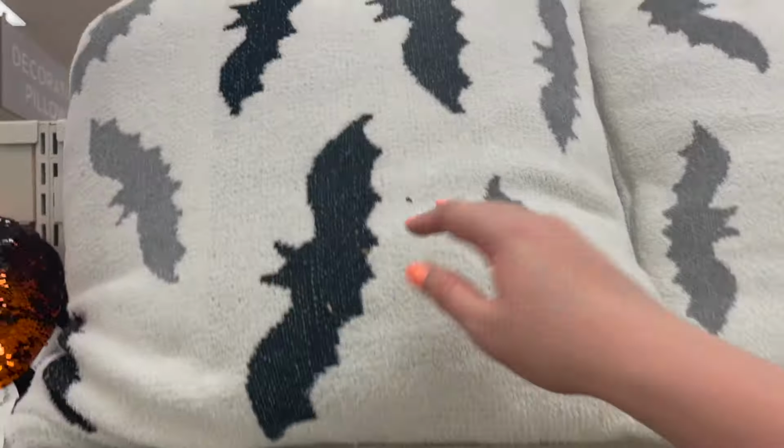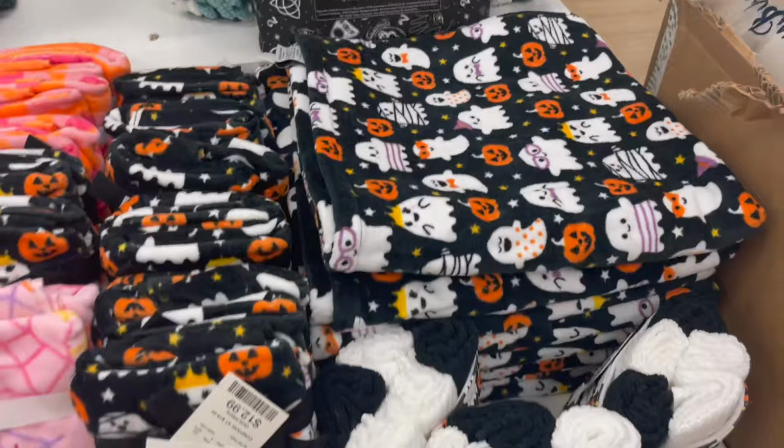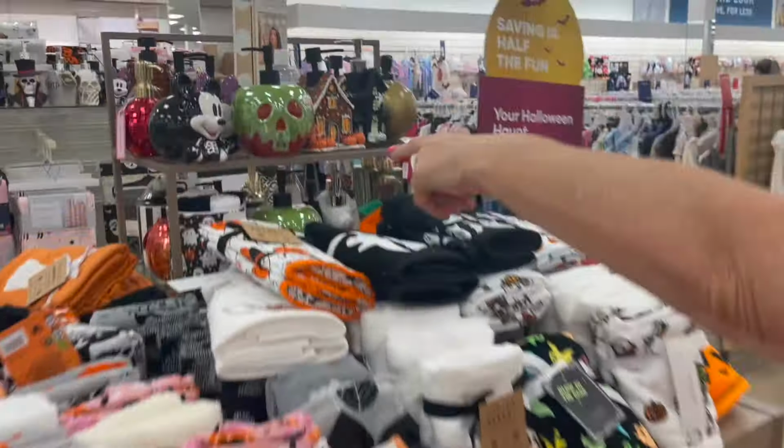Looks like the same ones here. This one's bones. Oh yeah. Halloween sheets. Ooh, sheets. I don't really like the. No, I don't either. That, but... A little too on the nose. Oh my gosh.